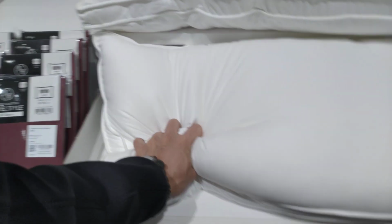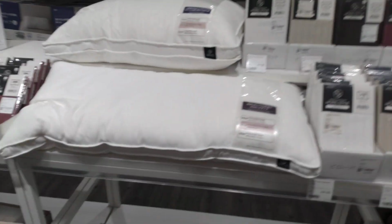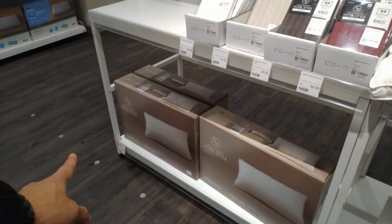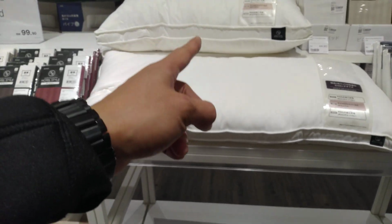Oh my god, sedapnya. Oh my god. Oh, ni lembut sikit. Dia serut. Large semi-long. 99. 4060. How to know? Okay. Then the large semi-long.